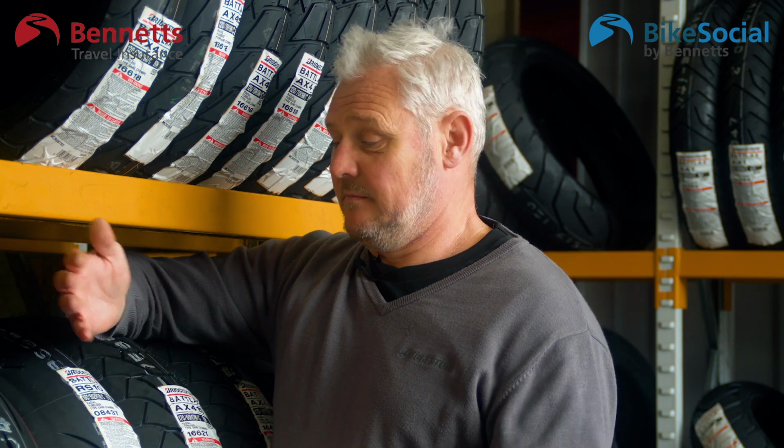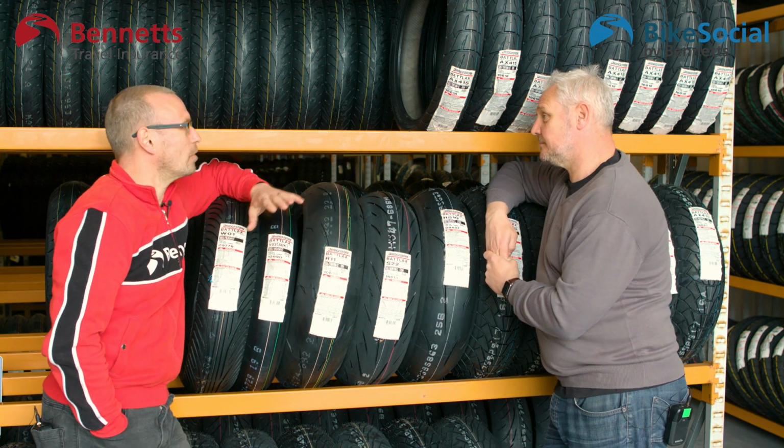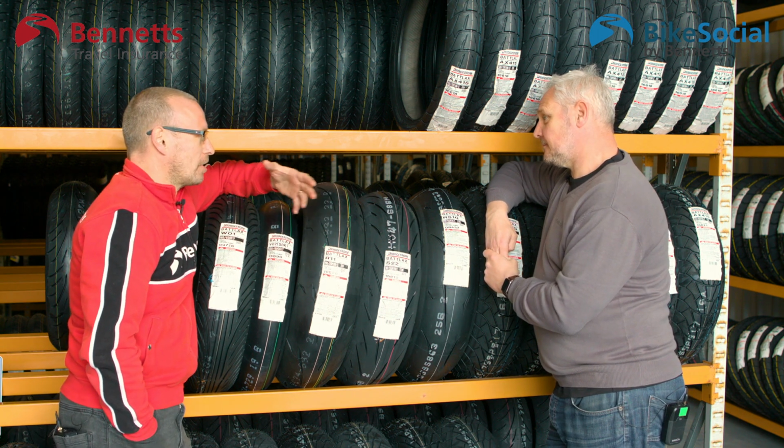Yeah. And for the sake of putting it on some rugs or some paddock stands, you save yourself a hell of a lot of money. If you're not putting many miles on a sports bike, so we're talking about a road rider here, not necessarily the race stuff, how long can tyres last?